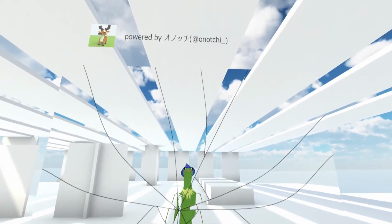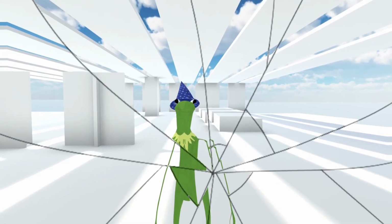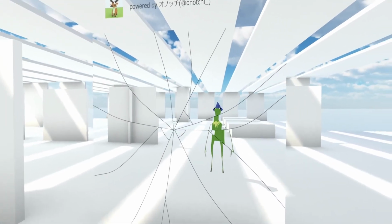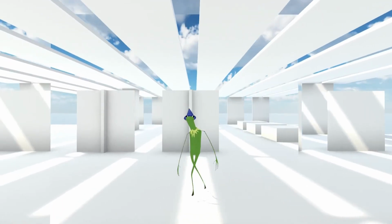I guess this one is powered by Onachi. And it's a broken mirror. And it actually like skews your body in it, as a broken mirror would. I've seen this sort of thing done by Carl Cronin in one of his worlds, the world where you're on a bus or a train. He has like a broken-ish mirror.